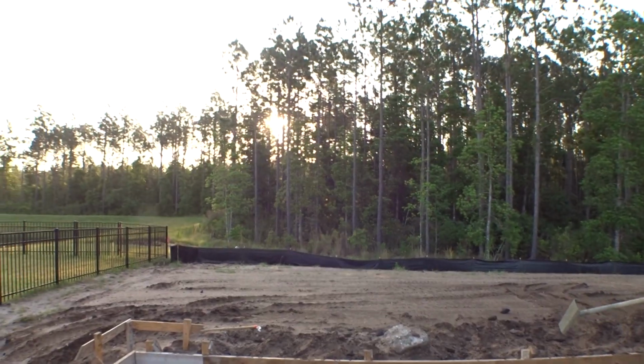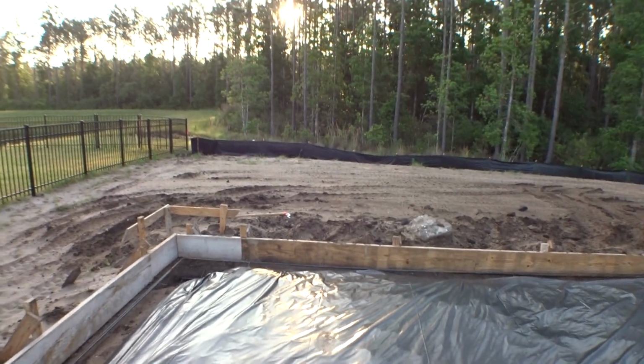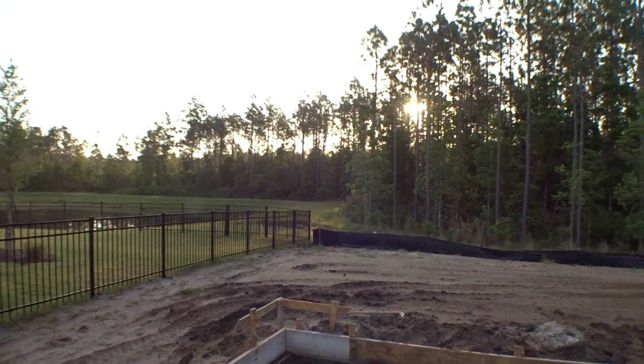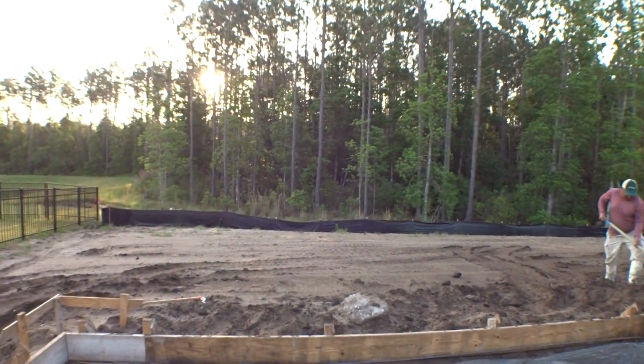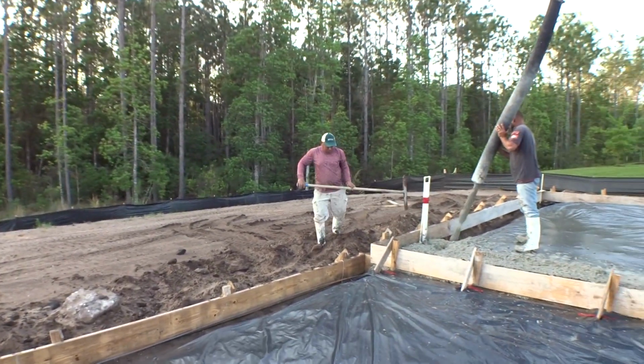There you go. This is the morning view. I'm standing inside your lanai right now, looking at the sun rising. Very cool. Nice view of the lake and all. So this is what your backyard's going to look like, or your view's going to look like in the morning.